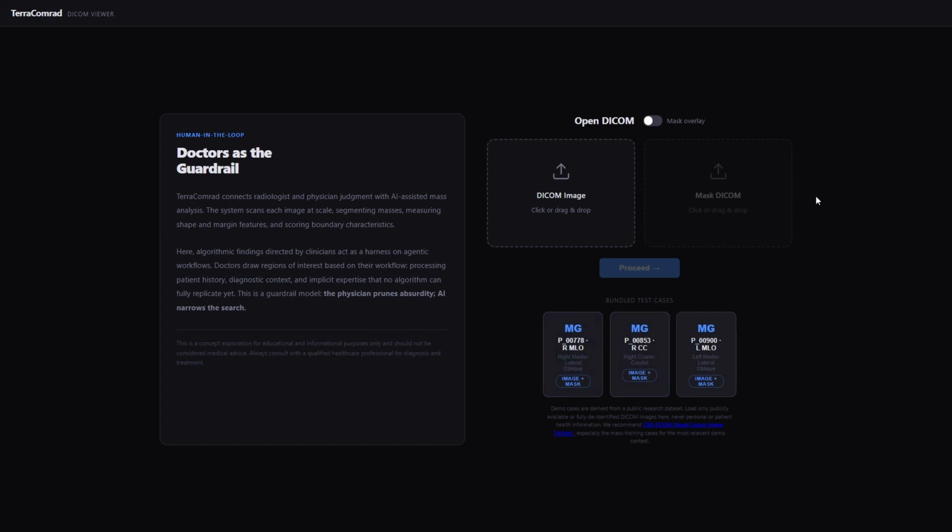There are options to upload DICOM images here, but we strongly recommend that you stick within the dataset that we provided here, which our investigation is based on. But for the sake of the demo, I will be using one of the demo images here.